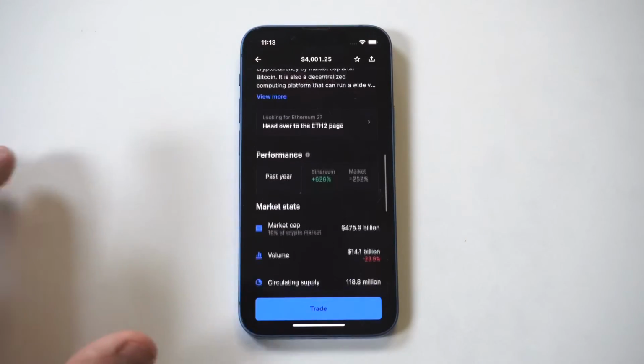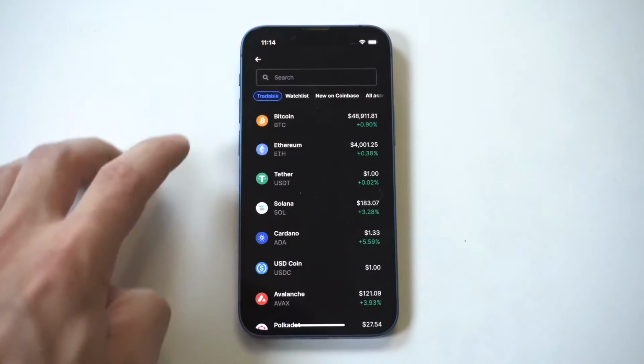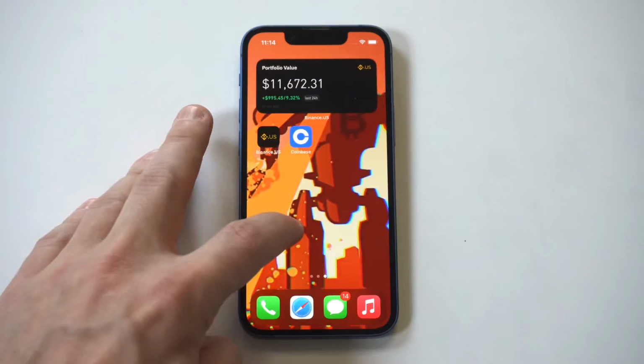But some of the things I do like about Coinbase is they're very trusted. Everybody knows who they are, basically. They've got some good security on here. And the coin selection is pretty good. They've been adding a lot of coins, especially over the last year or two.